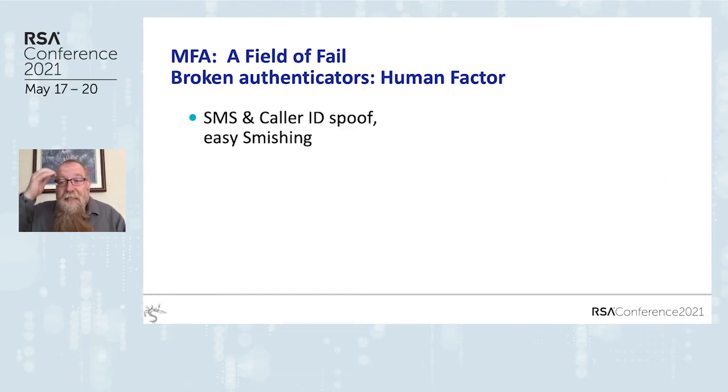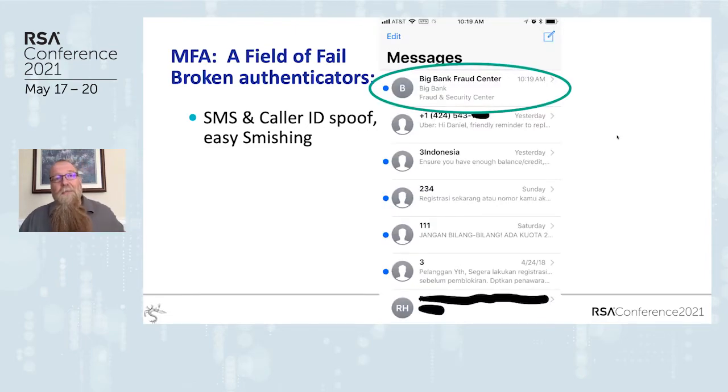Let's talk about another attack on the human factor. And that's smishing. I didn't come up with the term, but somebody thought, hey, SMS and phishing combined, it's smishing. And so let's do a caller ID spoof. Well, first of all, you need to find out the number to the Big Bank Fraud Center. Pretty easy. You open an account with Big Bank and you sign up for multifactor auth and you sign up for fraud notifications and you just start doing transactions and seeing what shows up.